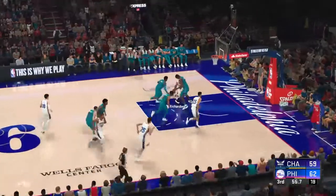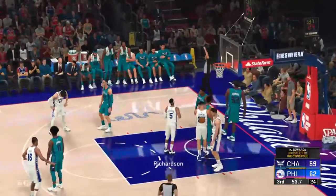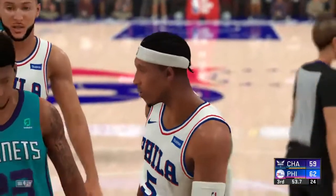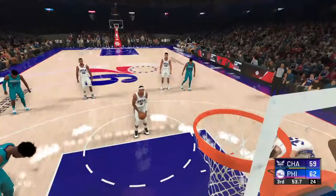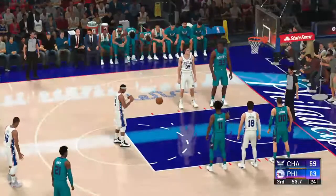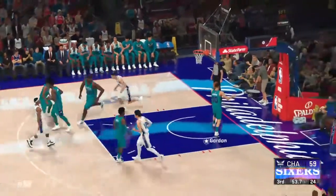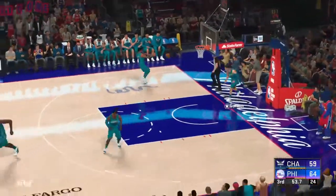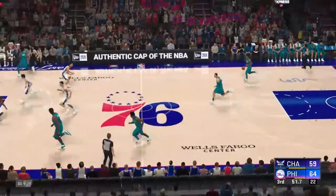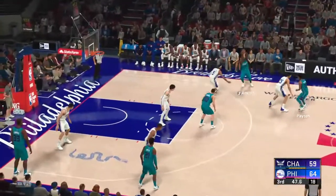Oof, this has been brutal. I mean, he still hasn't made a single shot. No wonder they're struggling. The 76ers have been good at the free throw line. This one, 7 of 8. That's good from Richardson. And Richardson drops them both. 51 seconds left here in the third quarter. Payton passes to Anunoby.